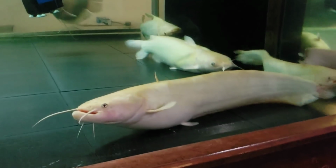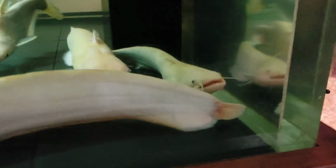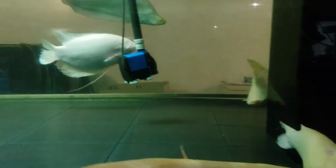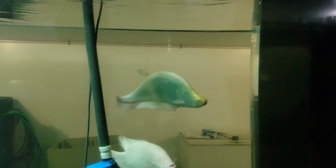Over here, we have the albino Chinese whales. We do have 2 of these guys in here. They get along just fine. Over here, we have albino channel cat. We have albino iridescent shark. Back there we have an albino giant gourami. We did have to split up the two gouramis because they did start getting into it pretty bad, and I didn't want to end up losing them. But up there we have a 24-inch albino clown knife.